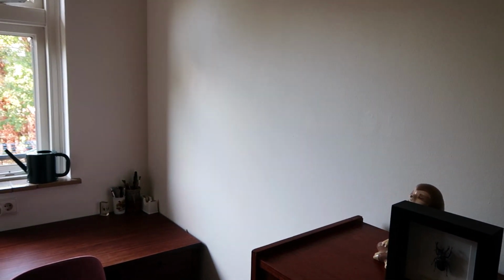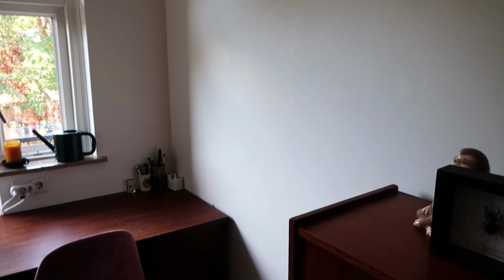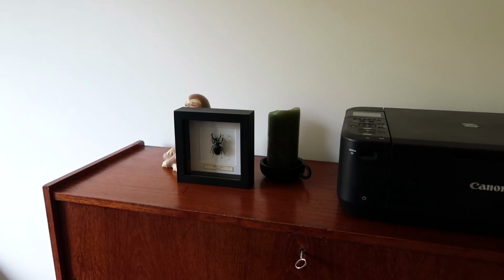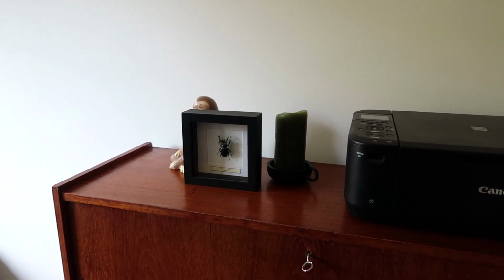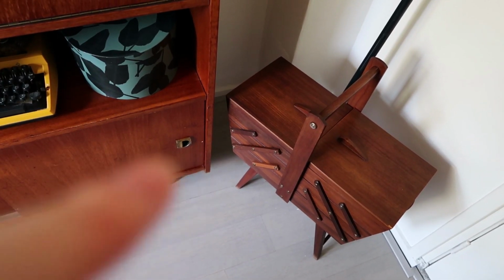Maybe I will put it above this cabinet, but I'm not sure yet because I really want to paint this wall, but yeah, again, I'm not really sure yet. So anyway, this is what this cabinet looks like right now. I don't really like it yet. I will just put a plant on there and then I'll probably like it. And also all my embroidery stuff is in there.